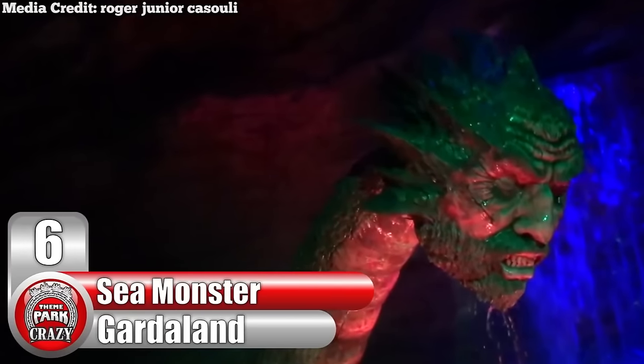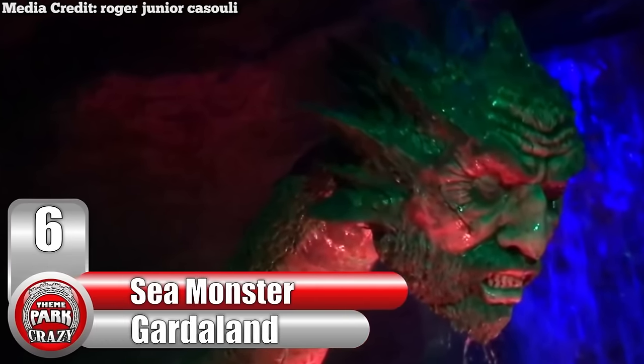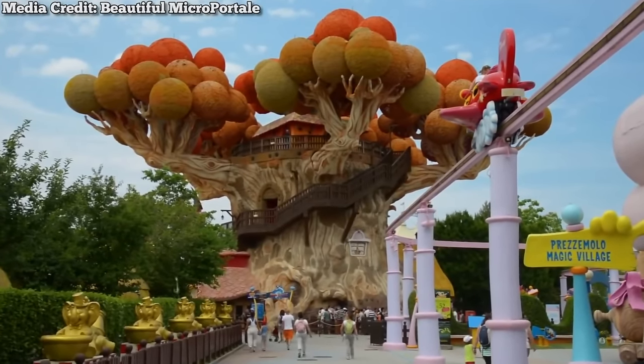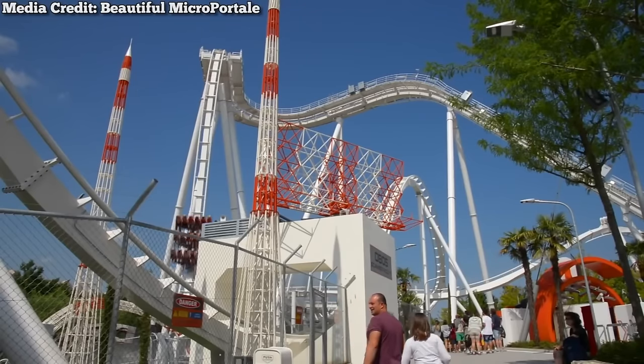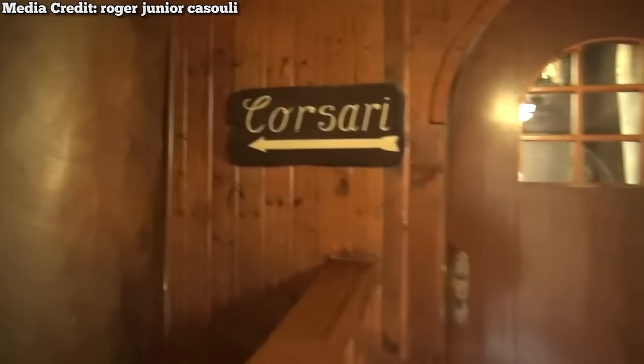Number 6. The Sea Monster, located on the I Corsari ride at Italy's Gardaland. Perhaps the most notable theme park in Italy is the incredible Gardaland. This park is jam-packed with colorful and extravagant attractions for everyone to enjoy. From the ornate family rides to the wonderfully themed roller coasters, every attraction stands out. This is also true for the dark ride I Corsari.